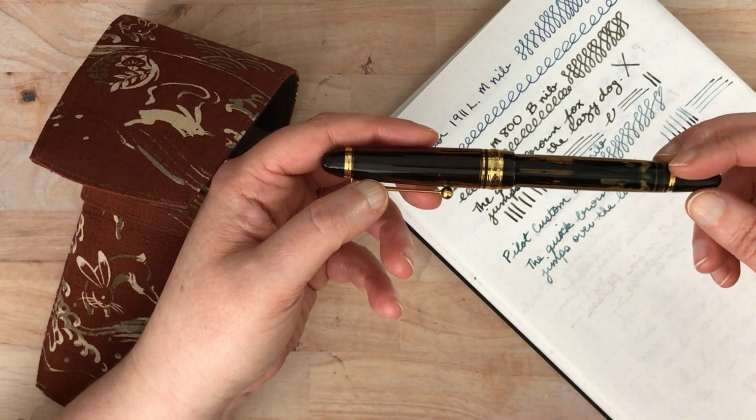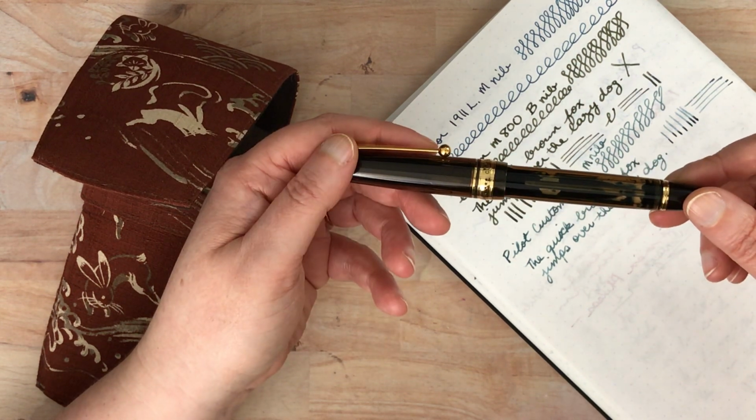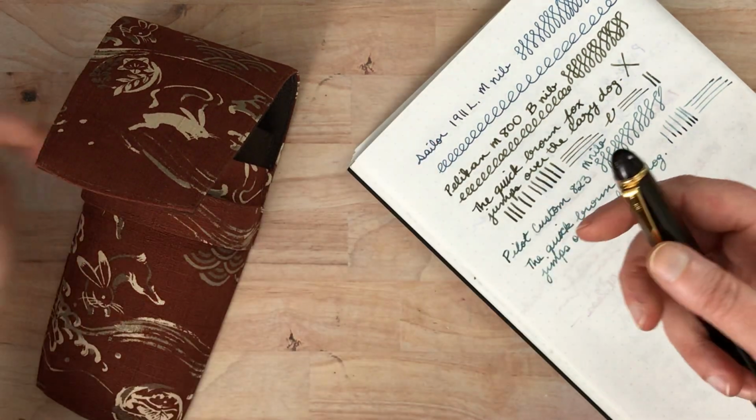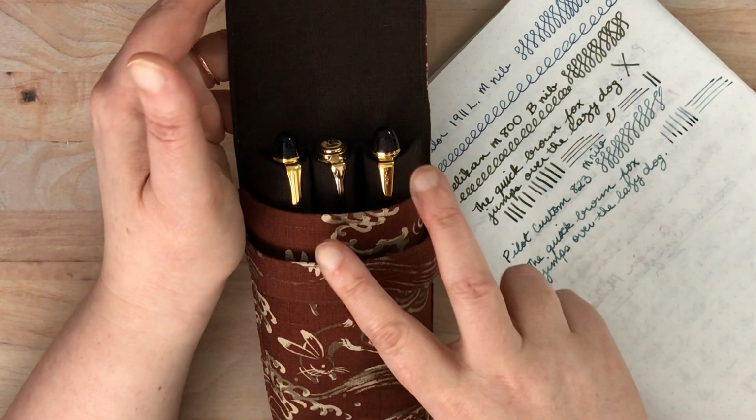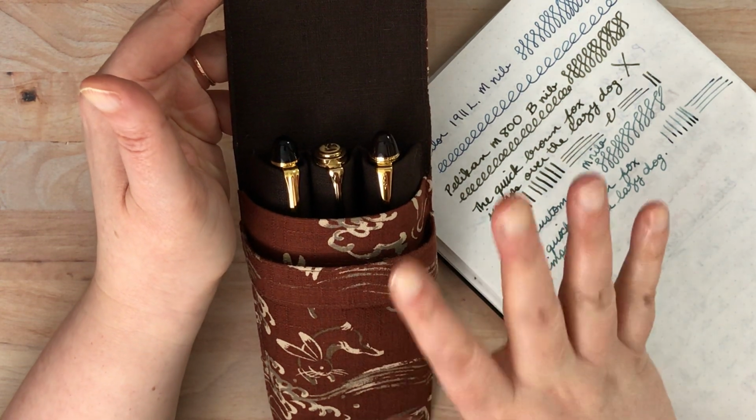But anyway, so it's a vac fill. I would highly recommend any of these. I will put links to where I purchased these pens, basically.